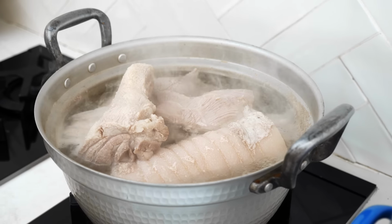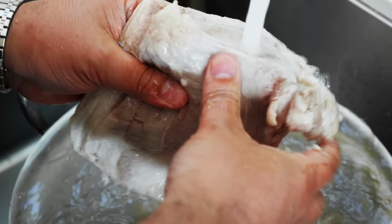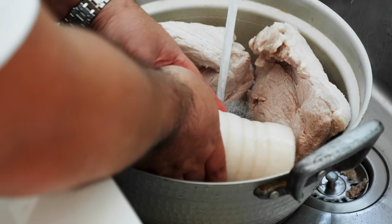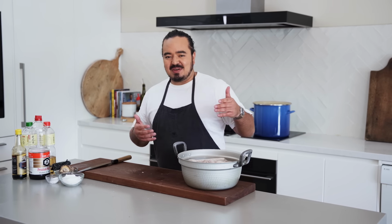Once the pork's been boiling for about 20 minutes, we remove it from the heat, cold water over the top, and brush away any scum that's clinging to the side of the pork. We need to wash the pot as well, and then return the pork back in the clean pot and cover it with cold water. So the pork's finished its first boil and it's now been covered with cold water. It's time to start building layers of flavor on top of that.